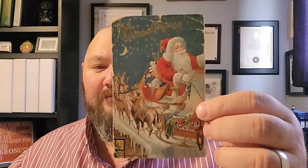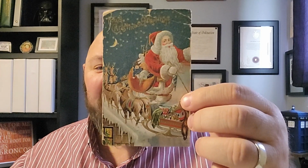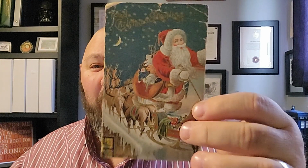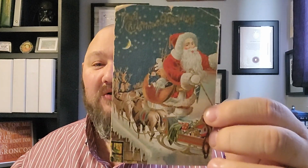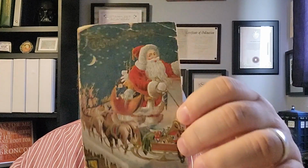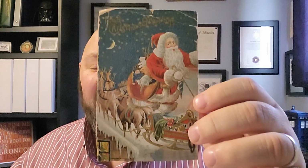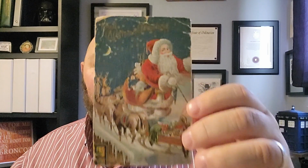And then I really liked this one. I sent a lot of Christmas postcards this year, and I sent a set that looked really similar to this. They were new postcards. I bought them. They were vintage style postcards. But they really resembled this look. This is the real deal. This was mailed in 1909. So, wow. None of us were around when this postcard was sent.